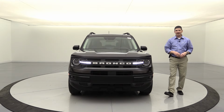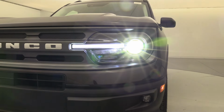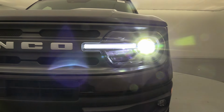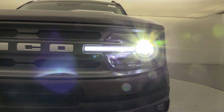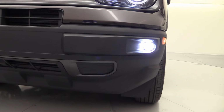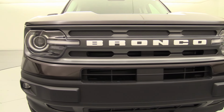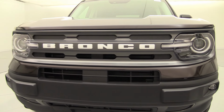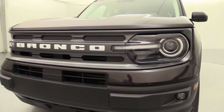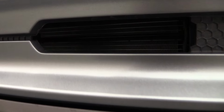So you will see it does have standard equipment LED headlights, LED signature lighting as you're seeing right here with these. So great look to it. You are with the Big Bend getting the LED fog lights as well as standard equipment on this. You will see the upgraded grille when you go to the Big Bend. So it's a carbonized gray grille with the white Bronco lettering. Love the look of that. You get active grille shutters. If you look through there real closely, hopefully you get a clip of that. You can see they're open right now.